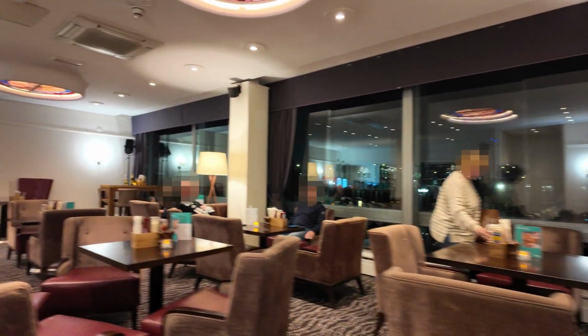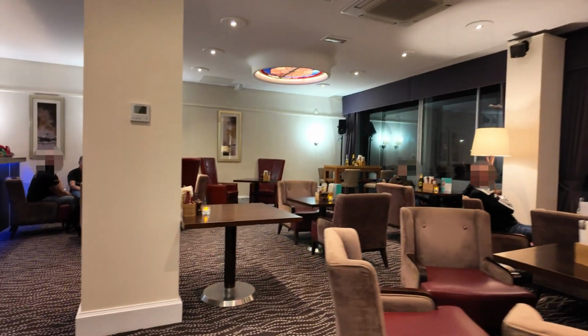Okay, and there you have it. We're at Terminal 5, using the pods from Thistle Hotel. The hotel is noted for its bar, but it was closed for renovation with a temporary bar in its place.